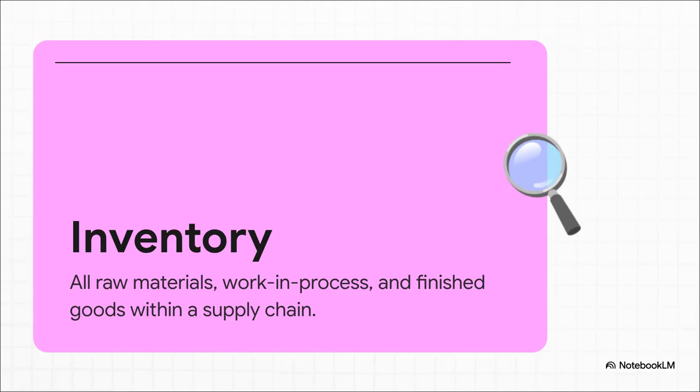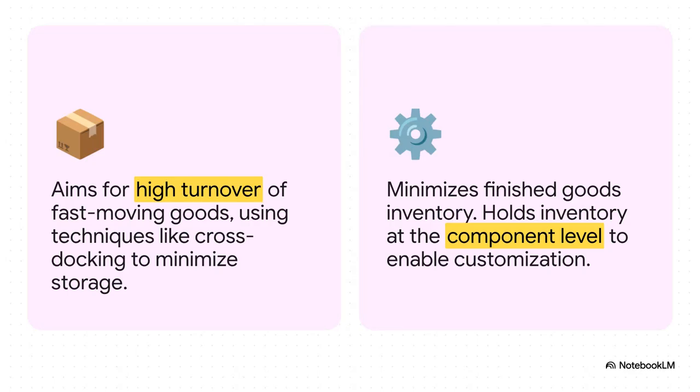All right, next up is inventory. This is all the stuff that's sitting in the pipeline, everything from raw materials to finished products. And its main job is to act as a buffer, kind of like a cushion, absorbing the shocks from unpredictable demand, so you always have what customers need right when they need it. And here again, their strategies could not be more different.